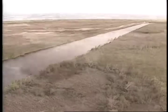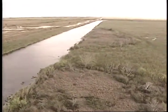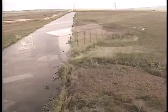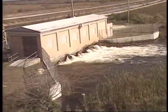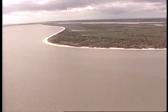Today, however, much of this fresh water does not flow through the slough and has been diverted through water management canal systems and pumping structures into the coastal zone, where they carry man's pollution.